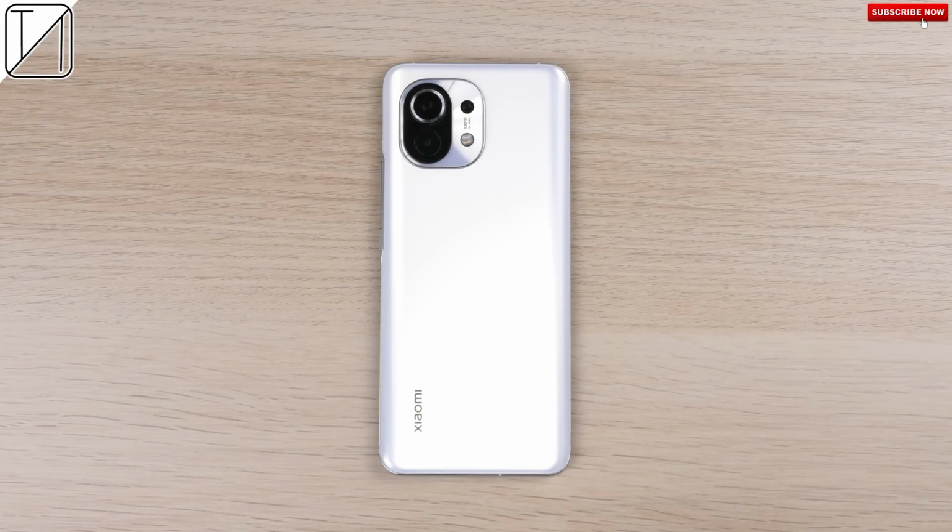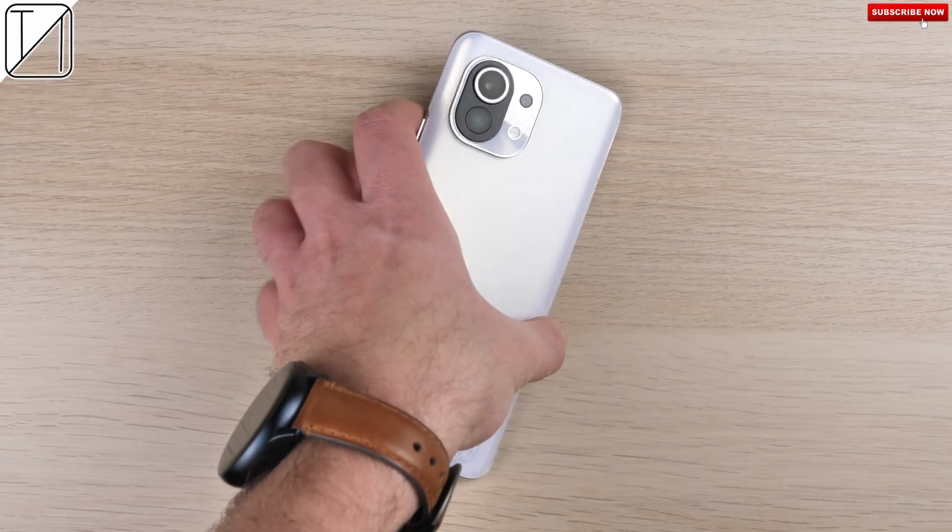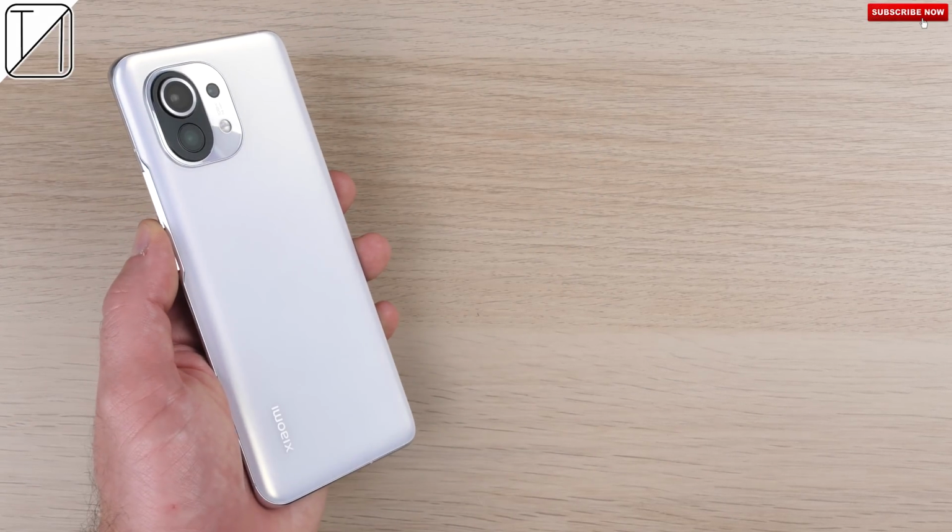That leaves us with the Xiaomi Mi 11, an absolutely fantastic phone for its price range. I can definitely recommend it. All I could suggest is to just hang in there for the global launch and even possibly see what the Xiaomi Mi 11 Pro has to offer.